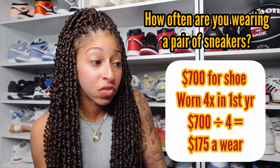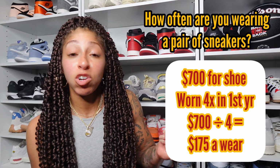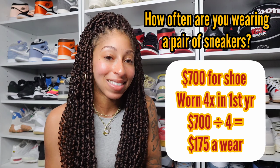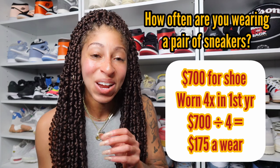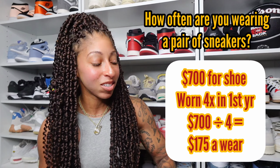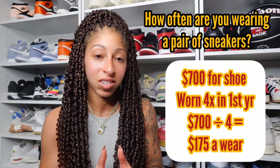I'm thinking back to these fits. I don't know that I cared about possibly feeling as if I dropped $175 for that wear. I just don't know that the math is mathing for me wanting to drop that for that specific wear for the shoe on that day. So again, this is just a concept, I think, as consumers that can help us make more conscientious decisions on what we're buying.